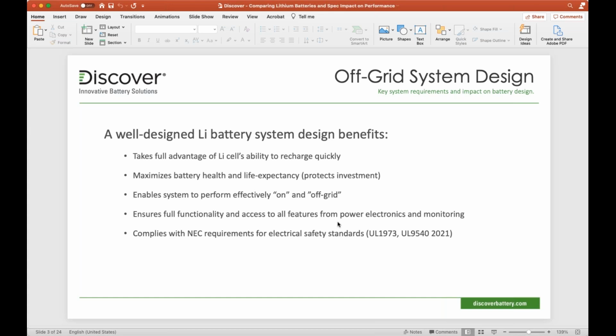So a well-designed lithium battery should be designed to take advantage of the optimal characteristics of the lithium cell. Some of those characteristics are that it recharges very, very quickly, and that it has a very stable voltage profile, so it's able to provide a continuous voltage for your loads and the inverter systems it's working in conjunction with throughout its charge cycle and state of charge cycle.